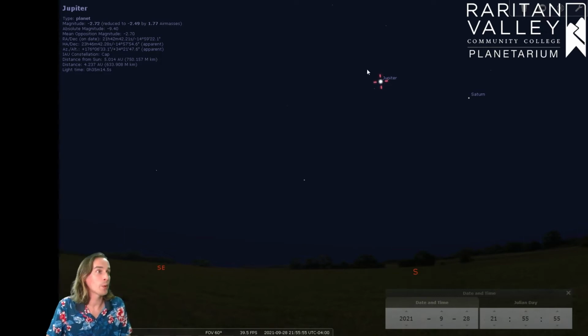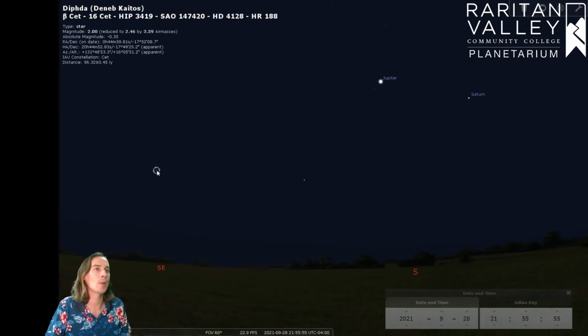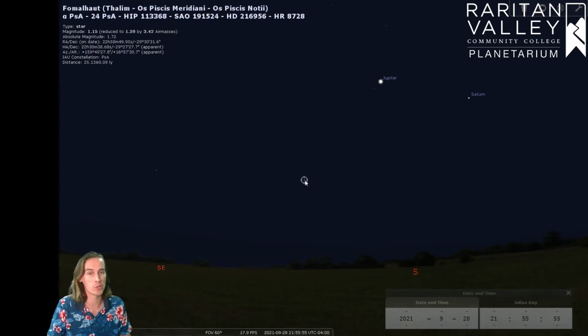If we find Jupiter in the sky and we go down at about 7:30, 7 o'clock in this direction, we see a very lonely bright star in the sky. And this is a star called Fomalhaut. Now, I say it's a lonely star because when you look in this direction in the real sky, you really won't be able to see any other stars around it. The closest star we have is over here, and this one might actually not be bright enough to see with the light pollution that we have here in New Jersey.